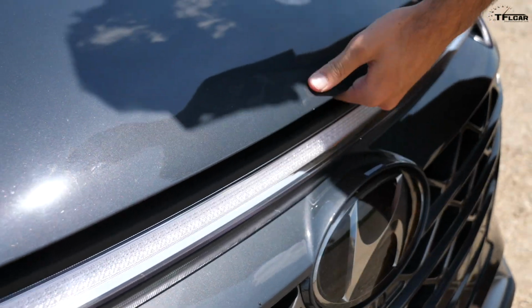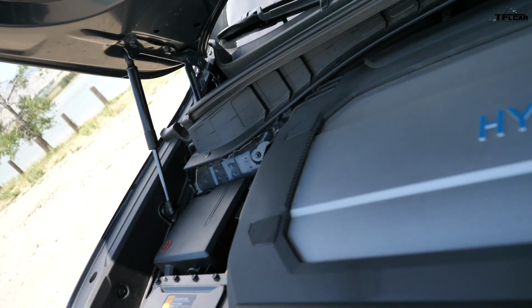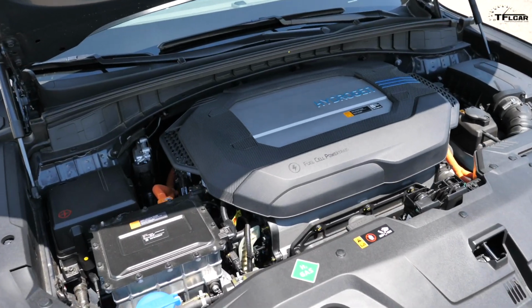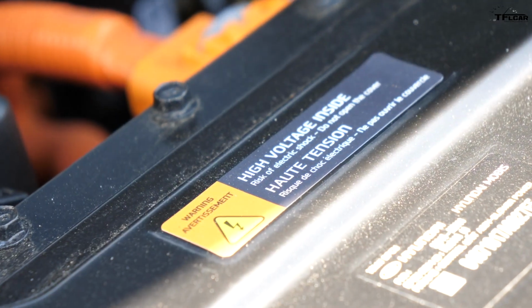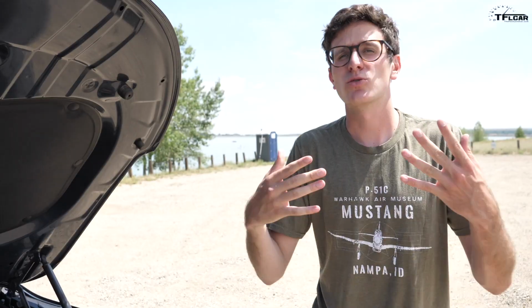Now under the hood of the Nexo, you are not going to find a front trunk. You're going to find a hydrogen fuel stack. And this is where the magic happens. Air enters the front of the vehicle like it does on a gasoline powered car, but then it passes through a membrane where it's met with the hydrogen from the tank, and that creates water and electricity. That electricity powers the front wheels through an electric motor, direct drive.